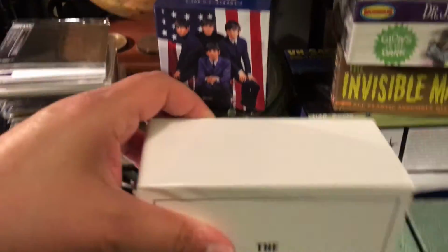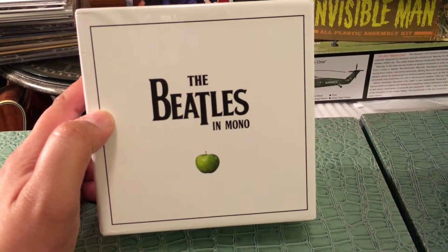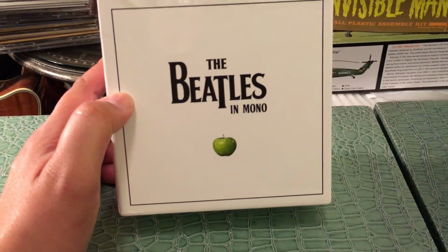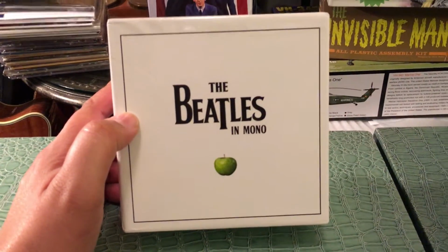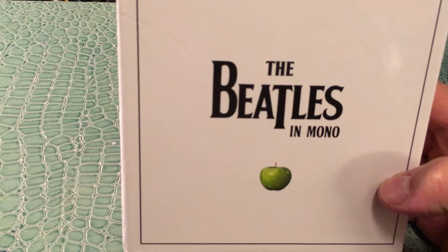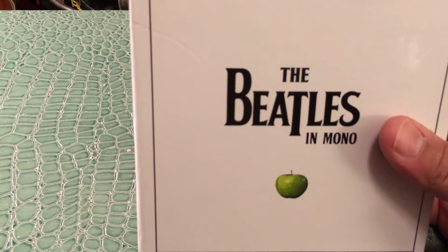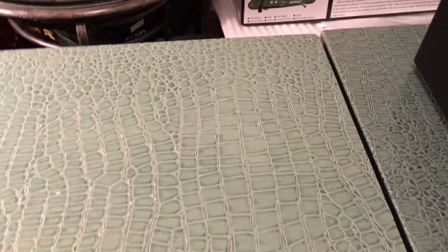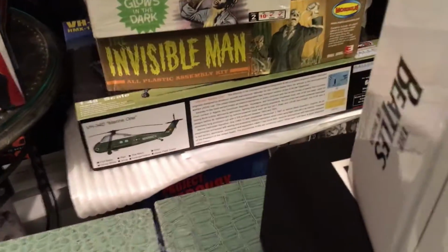Not too long after that, people were saying you have to get the Beatles in mono, because that's what the Beatles intended for you to listen to. So I went ahead and purchased that. I like it, but it's just my preference. I do like listening to the albums in mono, but when it comes to the Beatles, I prefer stereo. That's just my opinion. Then of course, I also had to get the American album box set.